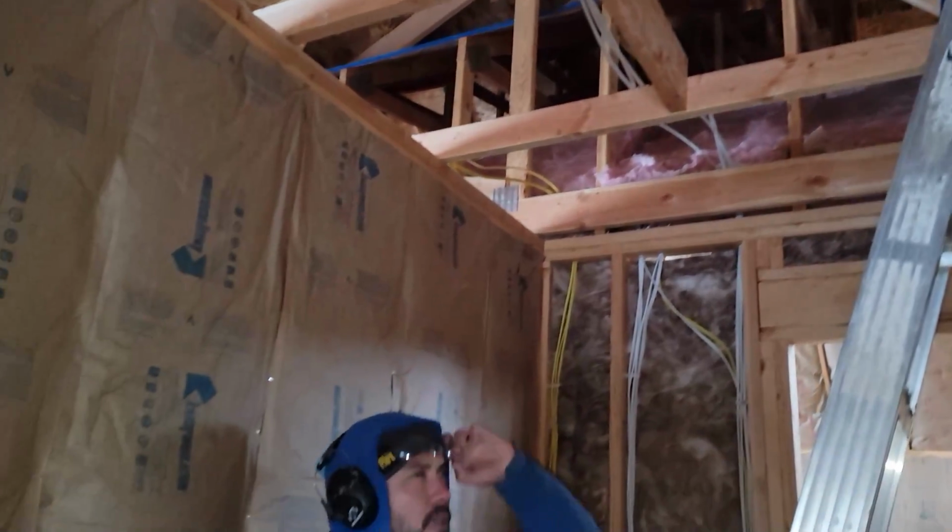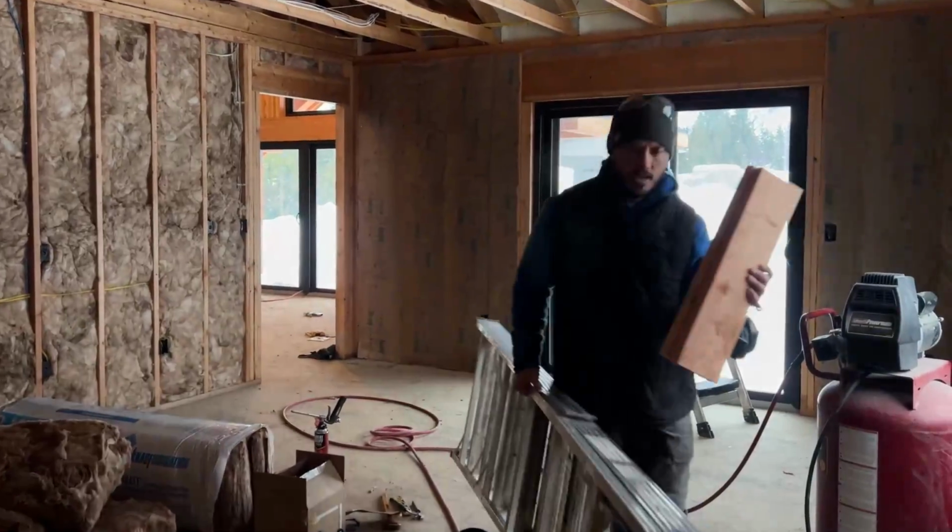Right, I got our attic access completed here in the utility room. We're gonna move over and get the second one set up in the master closet.